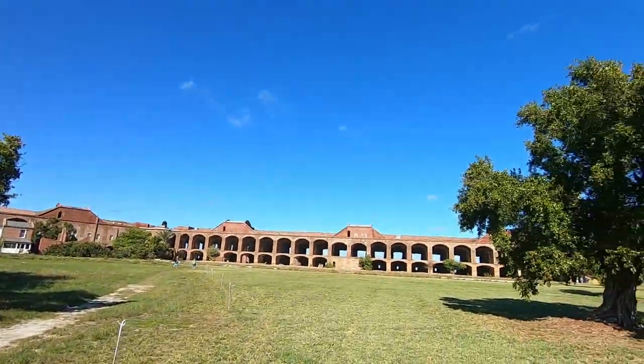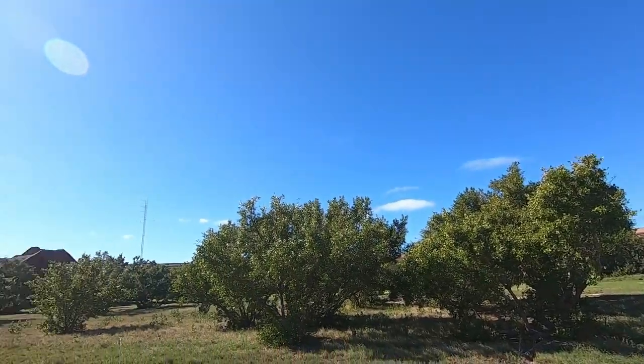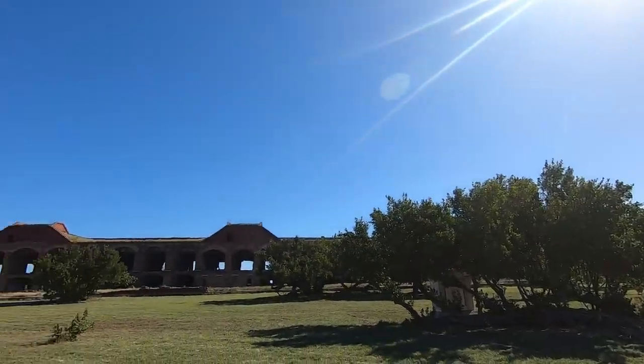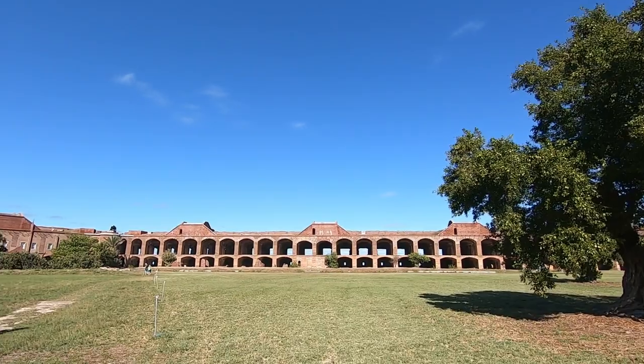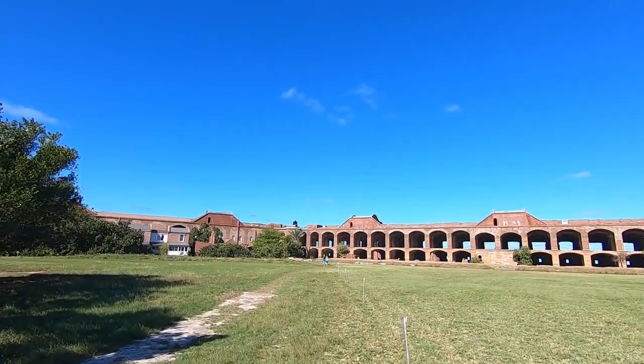So here we are. We made it to the center of Fort Jefferson. This fort used to be used as an old prison. The most famous prisoner was Dr. Mudd, who fixed, or I should say set, the leg of John Wilkes Booth after he broke it, after he assassinated President Lincoln.